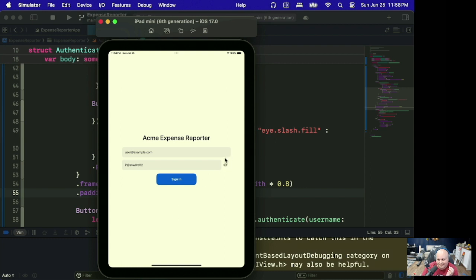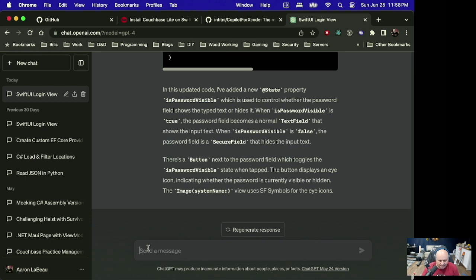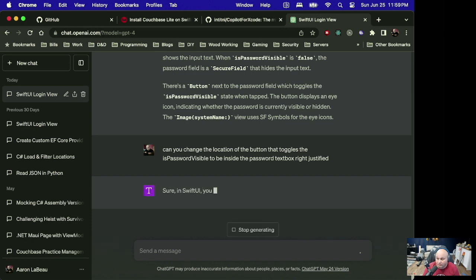And users are going to complain that none of these text boxes are lined up, right? Let's ask ChatGPT if it can fix that real quick. Let's see if ChatGPT is smart enough to know that. So let's see here. Can you move the location of the button that toggles password to be inside the password field text box. And we want it to be right justified. Let's see what our AI overlord says now.